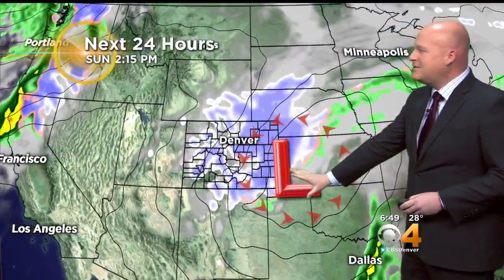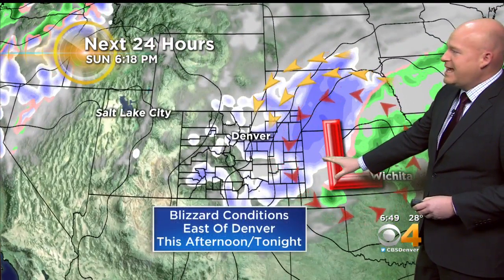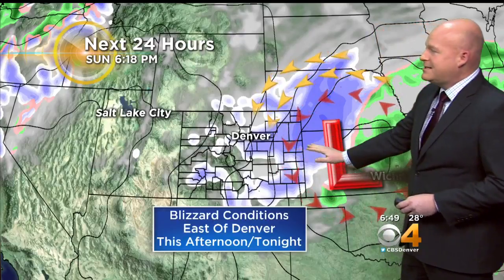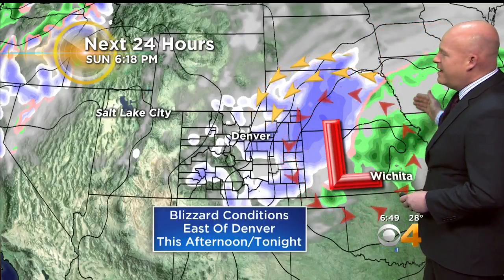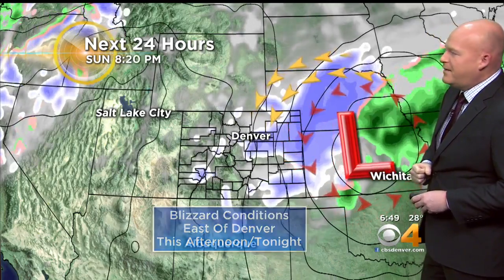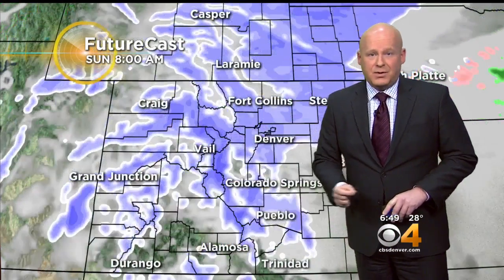Low pressure now starting to set up in southwest Kansas, and now that it's over the Rockies, it's free to go. So it will really start to intensify as we go through the rest of today. And as that happens, those strong winds come on the backside, creating those blizzard conditions on the eastern plains. It'll be a very tough afternoon and evening for travel east of Denver, if not impossible at times.